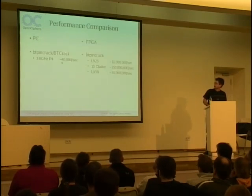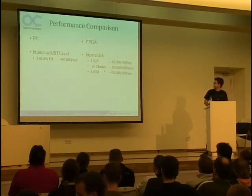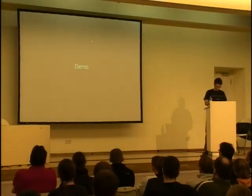But some results: on a P4 using BTCrack, you're able to get about 40,000 pins per second. And with my FPGA implementation, on the low end, you're getting about 10 million per second. And if you run it at 100 megahertz, then that's more like maybe 13 or 14 million per second. So pretty quick compared to that. It's about 250 times faster. And I'll show you it working right now.